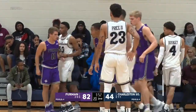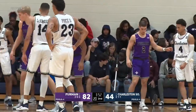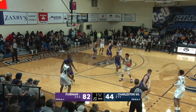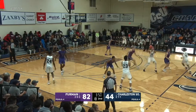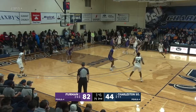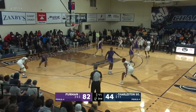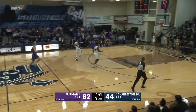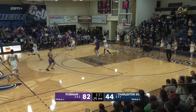Yeah, 4 returning starters on this team that won 25 games last year, went to the NIT and fell in the first round, but we've seen enough from tonight. This is definitely a team that's going to make some noise in the SoCon and maybe even make some noise come March. As that ball is stripped away, Clark comes away with it for Furman.